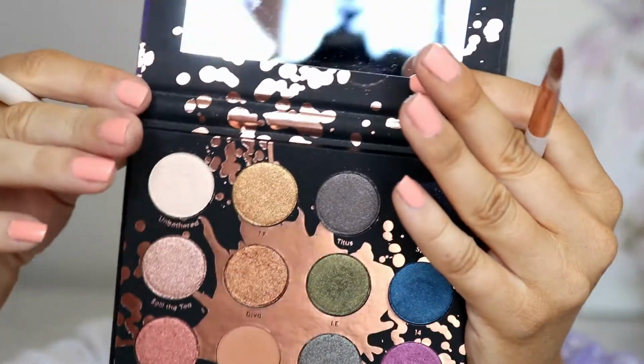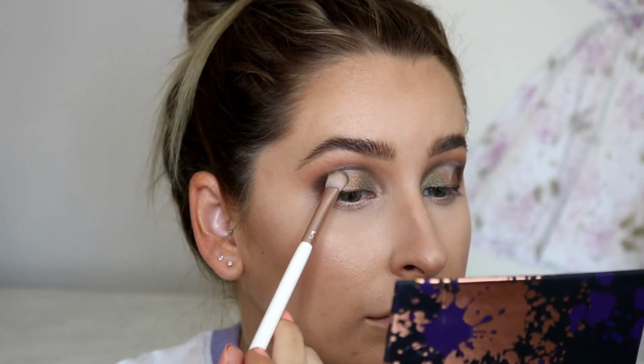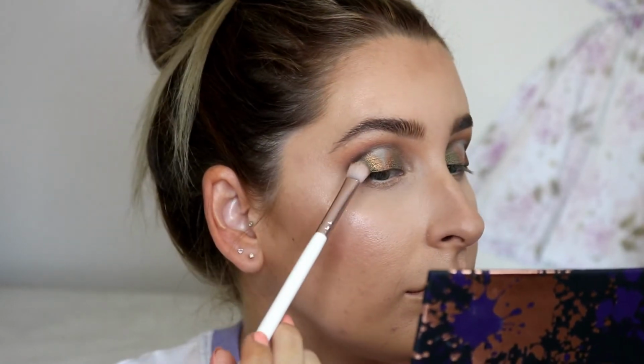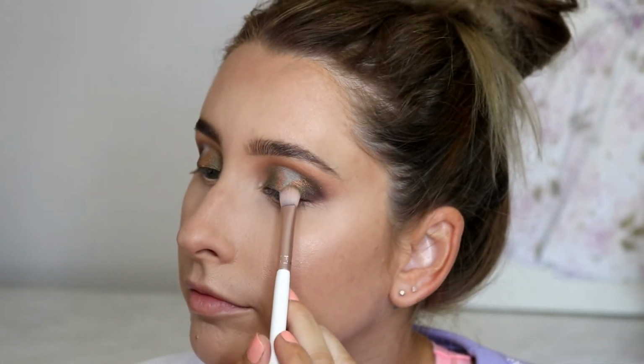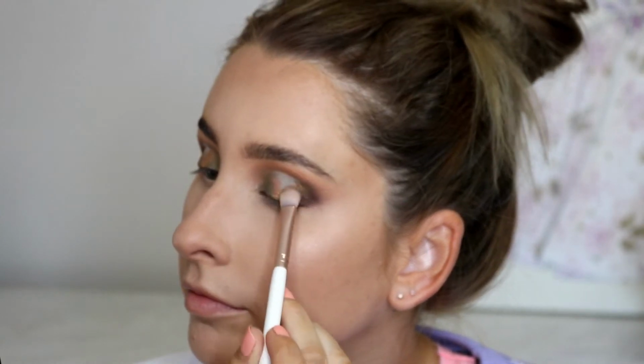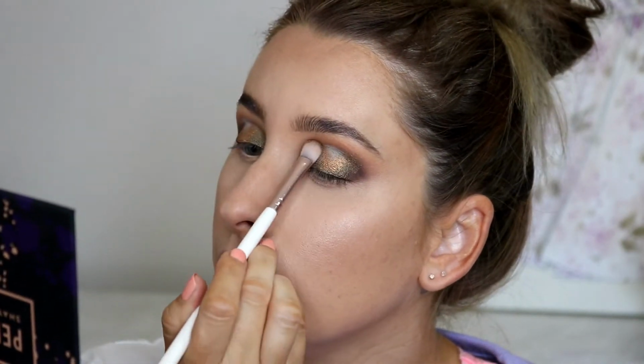Going to take a little bit of TF. I'm just going to pop that just over it and blend it back into the green. Look at eight. Now we're going to do a lighter one, which is Spill the Tea.